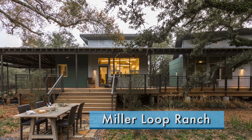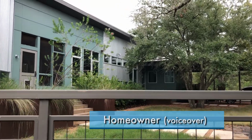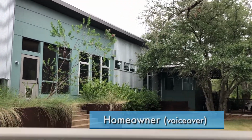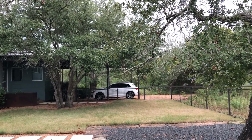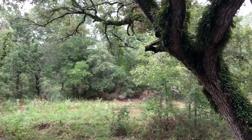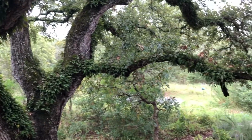I'm only here on the weekends, and so it's a great escape for me to get away from the city. And when I'm here, the most important thing the minute I step out of the car, of course, is nature and the peacefulness of the sounds and the environment.